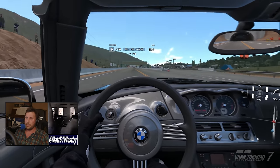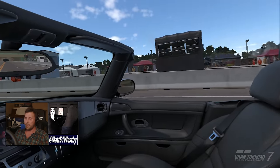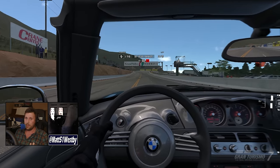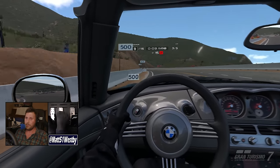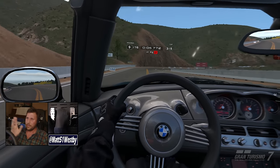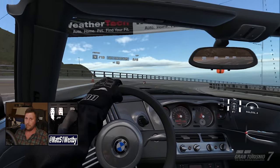I mean, the graphics quality is as good as we can get it at the moment, but it's not anything like seriously immersive. Because this game is cross-gen, it does kind of feel like you're playing a PlayStation 4 game.